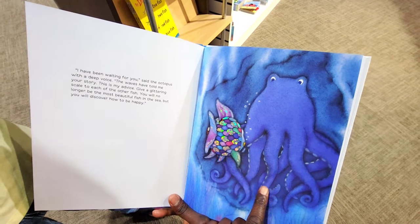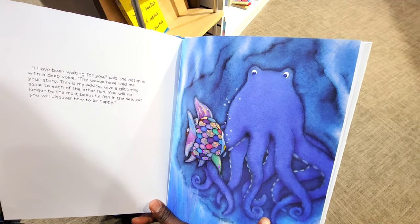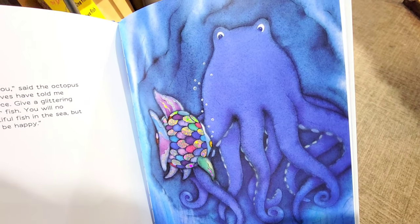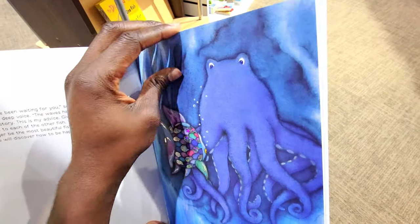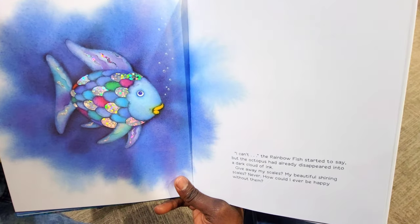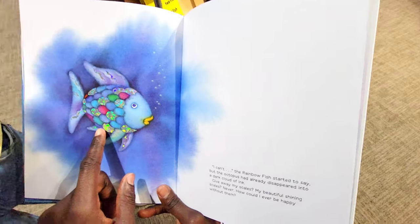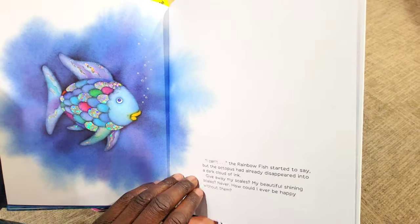I have been waiting for you, said the octopus. The waves have told me your story. This is my advice. Give a glittering scale to each of the other fish. You will no longer be the most beautiful fish in the sea, but you will discover how to be happy. I can't, the Rainbow Fish started to say, but the octopus had already disappeared into a dark cloud of ink. Give away my scales? My beautiful shiny scales? Never! How could I ever be happy without them?